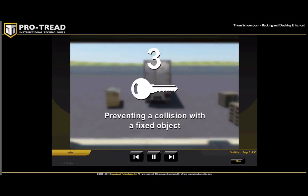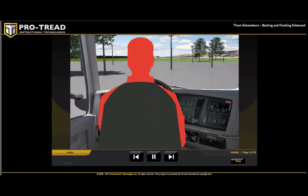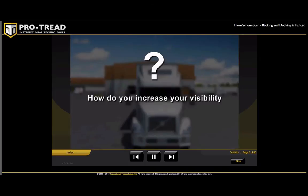There are three keys that will prevent you from being involved in a fixed object collision, regardless of whether you pull forward or back into a delivery spot. The first key is visibility. Obviously, the better you can see, the less chance you have of being involved in a collision. Okay, so how do you increase your visibility?